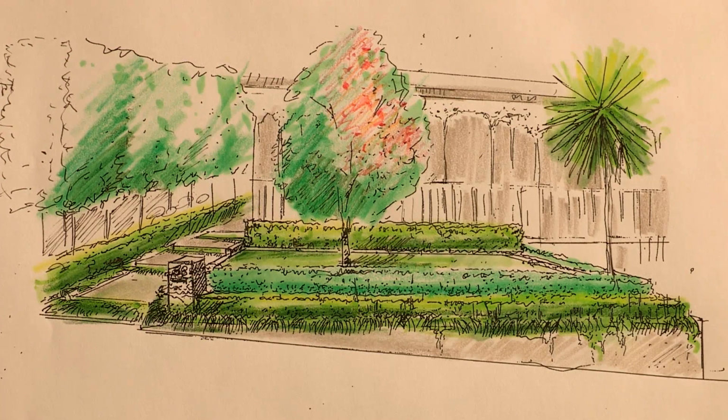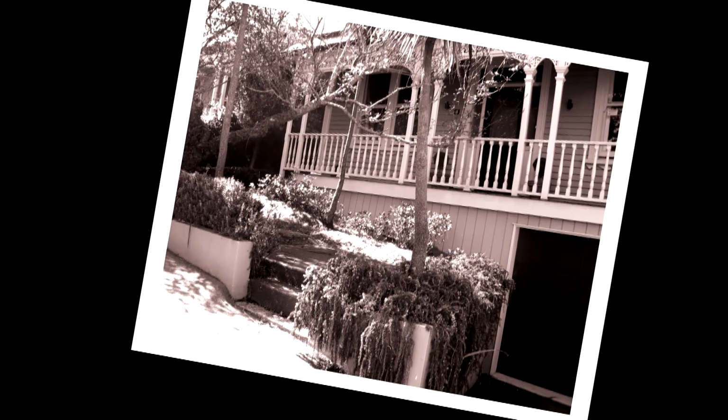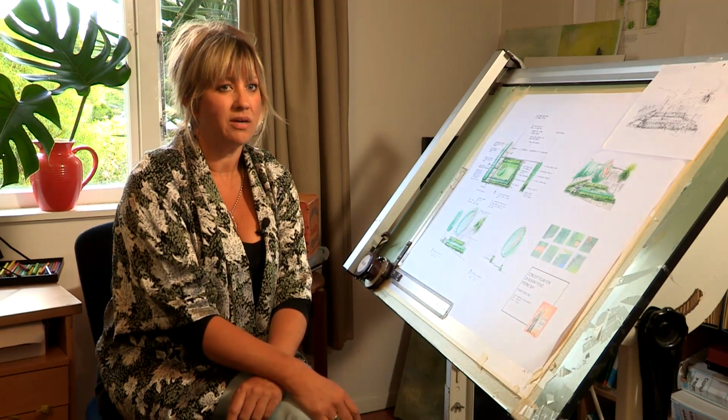So this is a design I've done for a Herne Bay Garden. The client wanted me to design the front and the backyards, both with very different briefs. The front garden had to have a traditional feel. All the houses in the street are very traditional. It needed improved access to the front door, and it needed the wow factor.